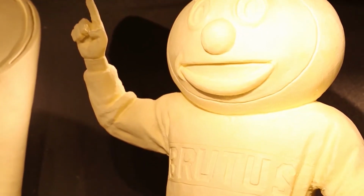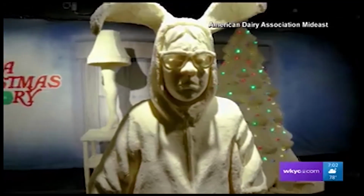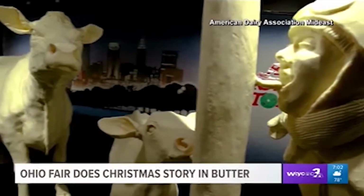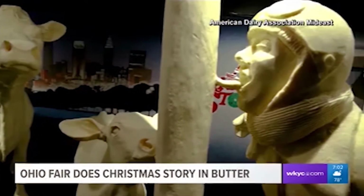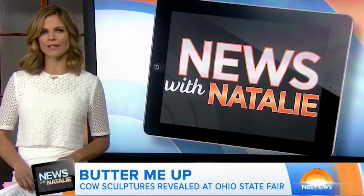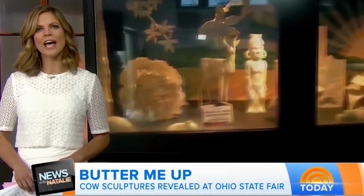While most of the time the themes are very home to Ohio, they get coverage nationwide and even worldwide. Take a look at this. This is from Columbus, the State Fair. This is a Christmas Story house scene made completely out of butter. Life-sized butter sculptures. One of Ohio's oldest and creamiest traditions is back. The American Dairy Association Mideast unveiled its annual butter cow sculptures at the Ohio State Fair.